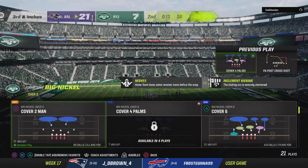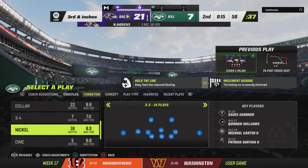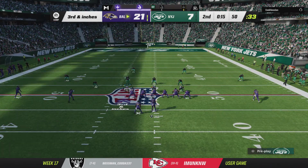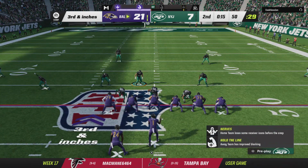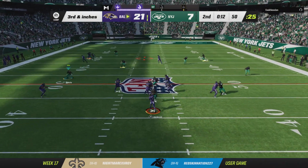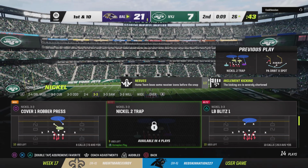Now the Ravens going to use one of their timeouts as it'll come with 15 seconds to play in the first half. Oh, it's a nickel set here defensively on third and inches. Still want to be prepared for a pass. Play action. It's Jackson. And he's got his tight end. That's Andrews.